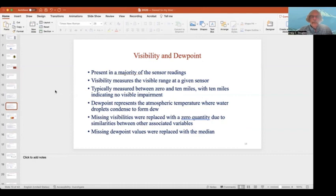So typically, the visibility is measured between 0 and 10 miles. In the data, 10 miles indicates that there is no visible impairment anywhere near that sensor. Typically, you can't see for 10 miles because of the terrain elevation changes, but if you could see, that's how far you could see. The dew point represents the atmospheric temperature where water droplets condense to form dew. Missing visibilities typically are replaced with a 0 quantity, assuming that that's similar to nearby associated variables. Missing dew point values are replaced with the local median.